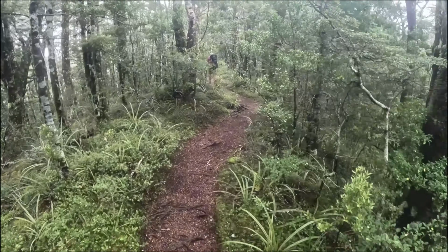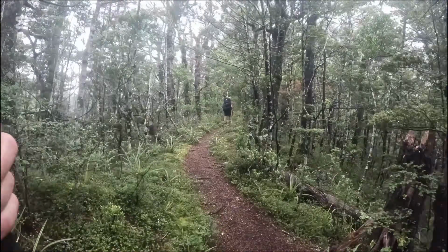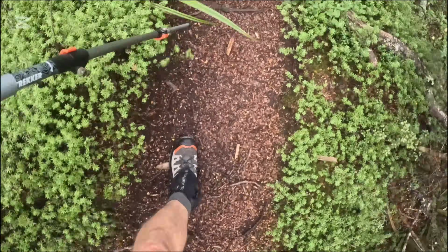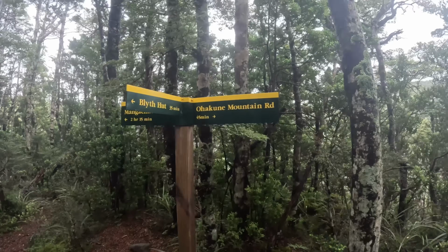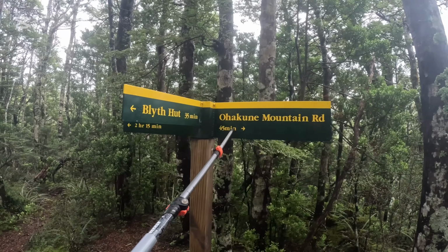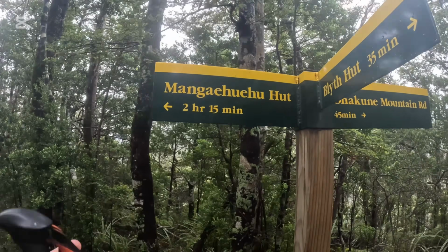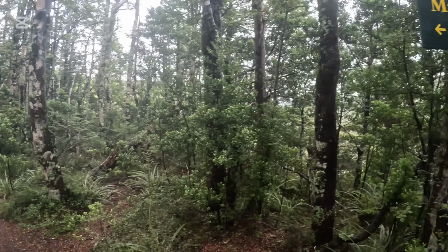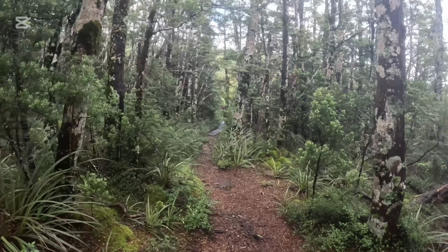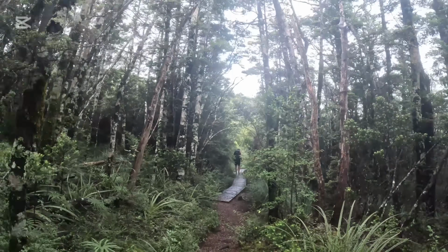So we're coming down from Blyth Hut at the moment. It's a pretty rapid descent, but beautiful beech forest. So yeah, how good is this? Just come down from Blyth. Met a lovely family. So the mountain road's only 45 minutes away. Blyth is only 35 minutes away, and we're heading off to Mangaehuehu. 2 hours 15, so that'll put us at around about 2:30. This is officially the Around the Mountain track.